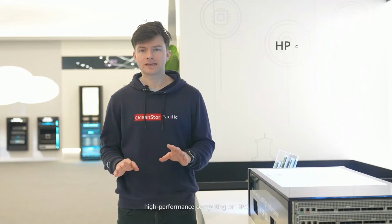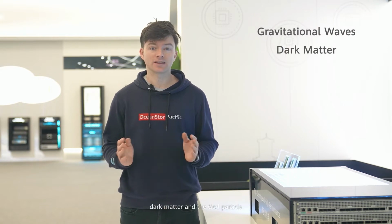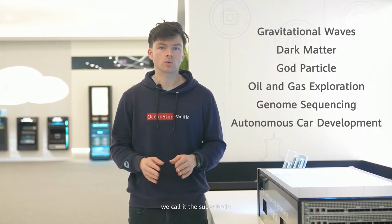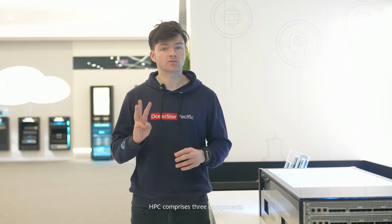High-performance computing, or HPC, is influencing many industries and fields, from research into gravitational waves, dark matter, and the God particle, to oil and gas exploration, genome sequencing, and autonomous car development. We call it the superbrain because we can gather many answers to expand our horizons when we just can't see the connections. HPC comprises 3 components: compute, storage, and network.